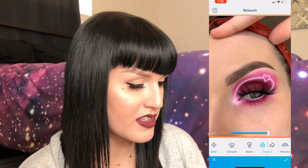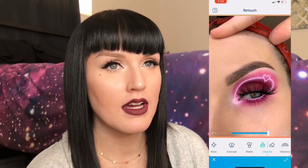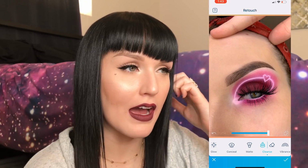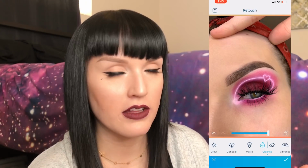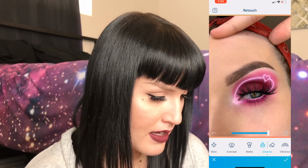Another thing, this doesn't apply to every picture, but with my eye pictures, I'm not advertising foundation of any sorts, so I don't care if I edit my skin a little more than I do the eye. The focus is on the eyeshadow and the eye look, so that I want to keep natural, but if there is blemishes or pores or anything, I feel fine getting rid of those.